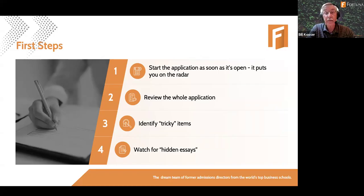But it also gives you time to review that whole application form. And you want to do that really from the get-go, so that as you're thinking about some of those hidden essays, if you will, you know what they are, so that when you're writing your full essays, you can refer back to, oh yes, I also have to write 150 words on why I left my job or what have you.